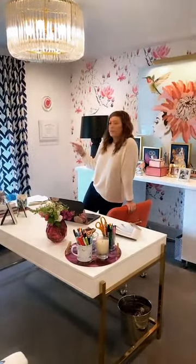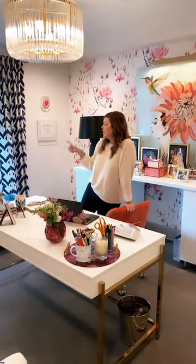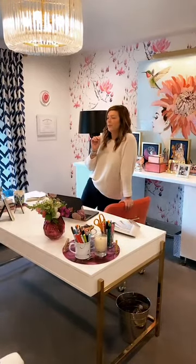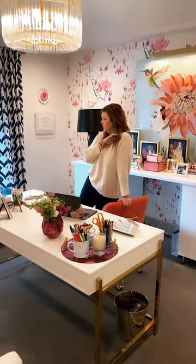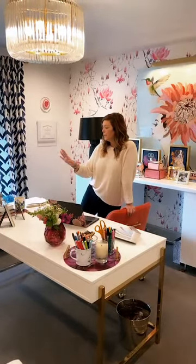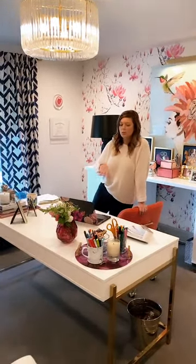So I can see all the neighbors walking by with their dogs. And of course, Ivy usually sits up here on the bench and barks at everybody. Perfect timing when I'm on a conference call, obviously, is what she does. So that's really frustrating. But I just have pictures of me and my dad and my grandmother and a couple little trinkets that I love.